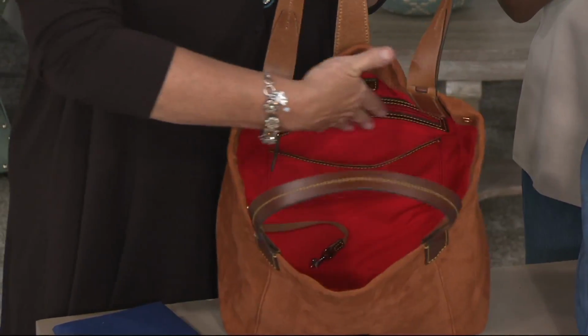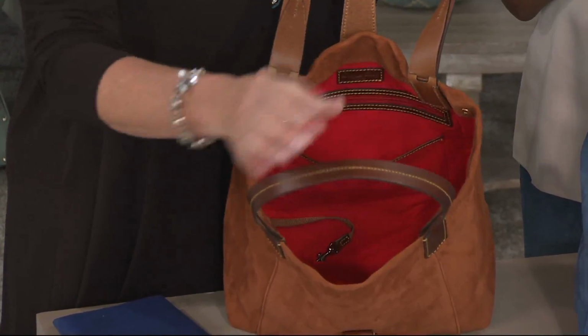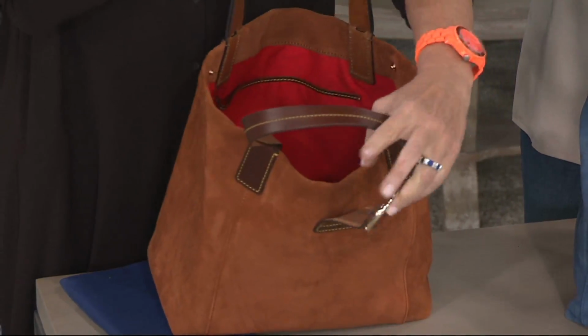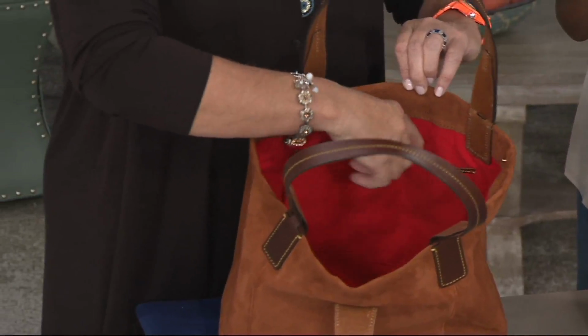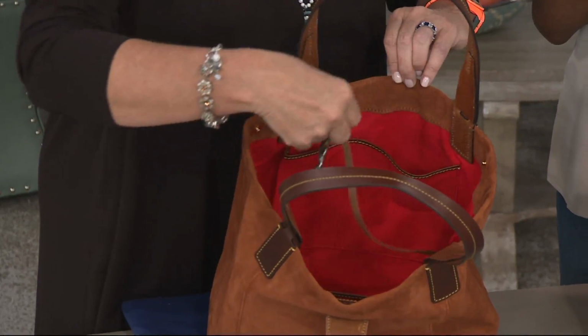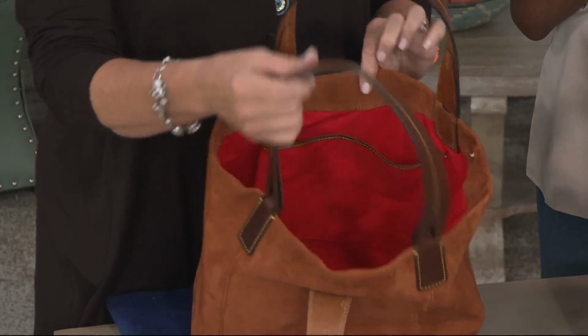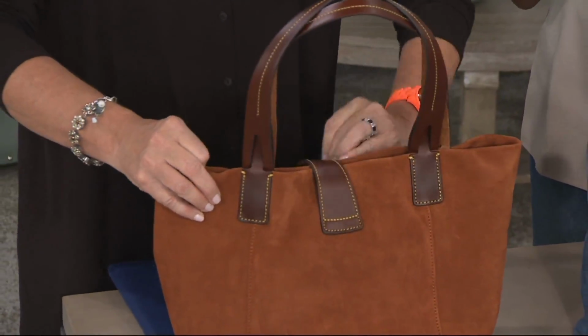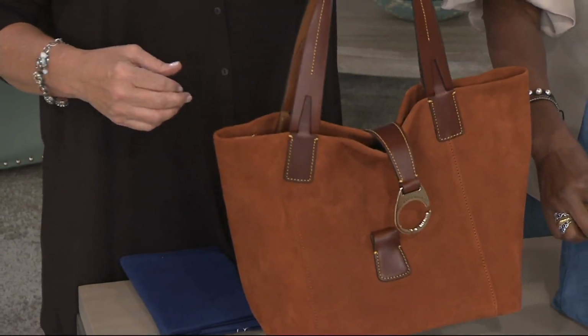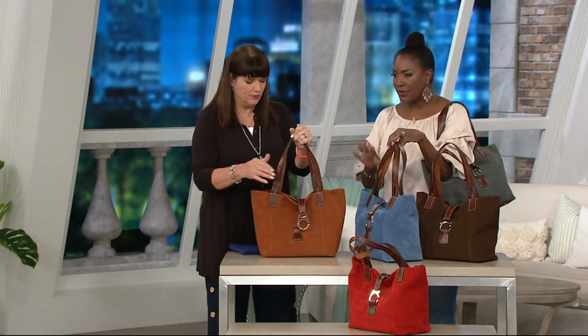Big pockets too. You have a nice big zip pocket, a nice smartphone pocket there on the back wall. Very professional. If you want to put your pens, pencils, your glasses in there, you have a keeper for your keys, and with that security of having the snaps, as well as that little logo closure right on the front, you're really getting a nice security with this bag.